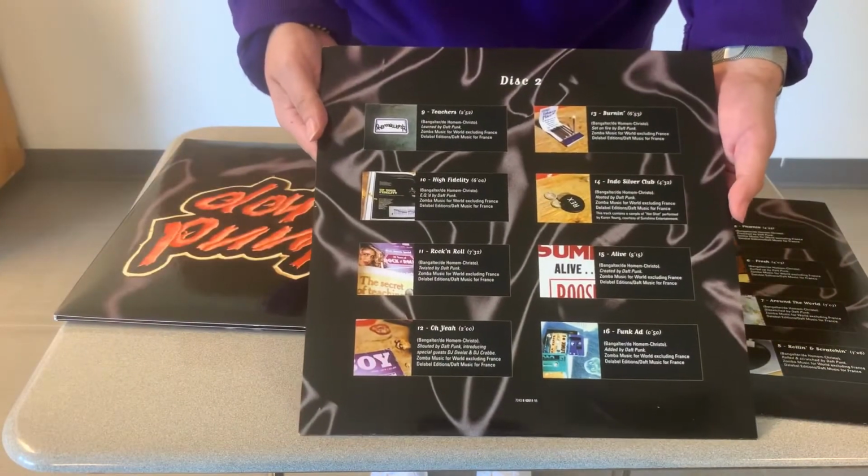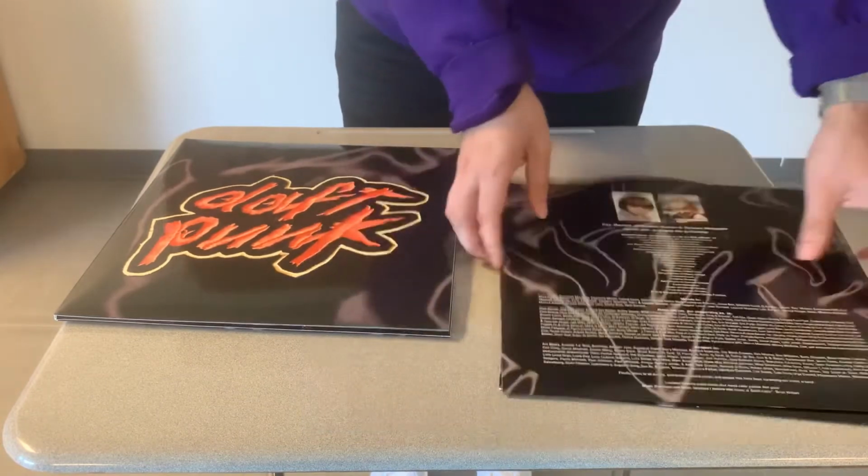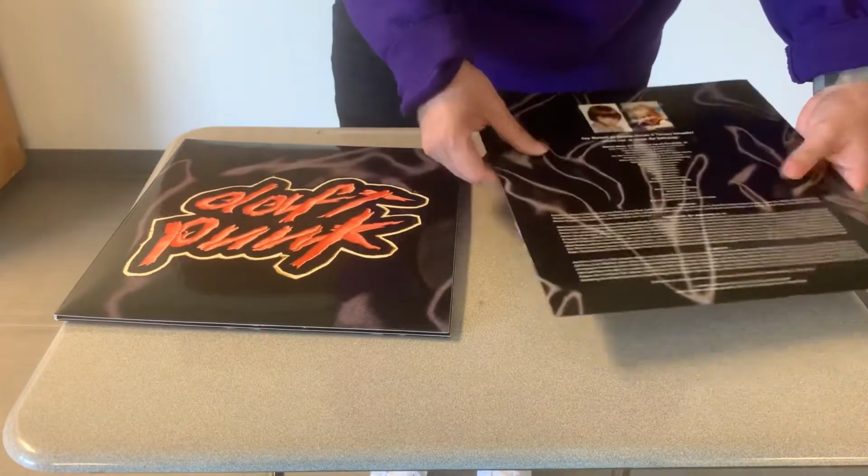And then here's sleeve number 2, disc number 2. And that's that, Daft Punk's Homework.